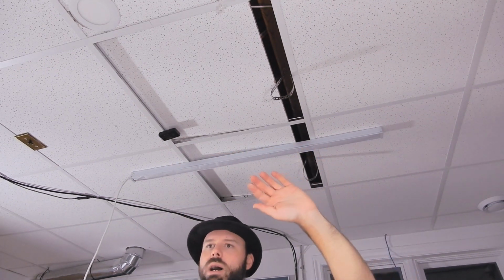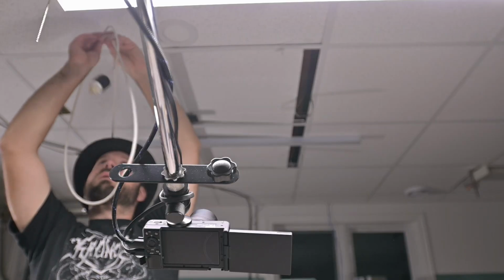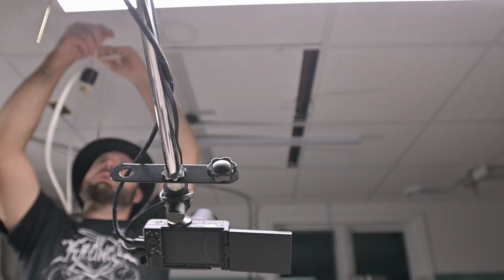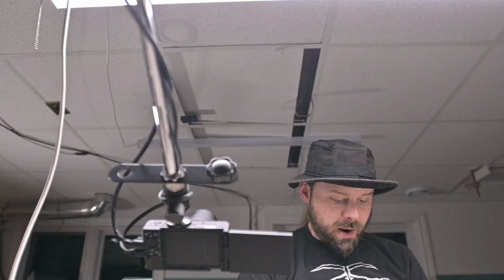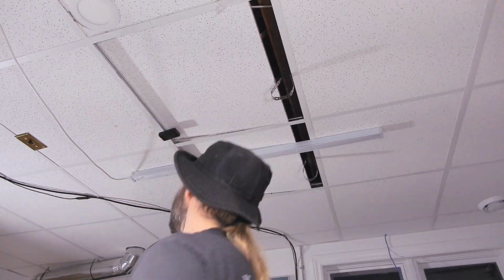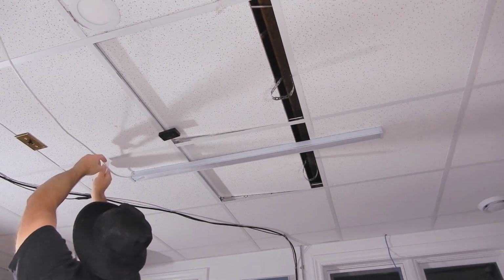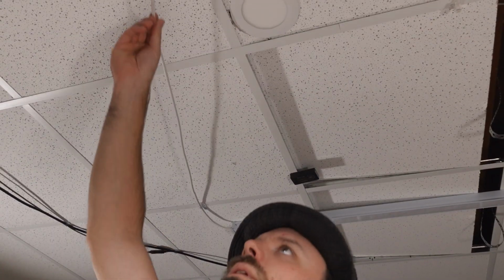Okay, now let's get the wire somewhere that makes sense, which is there's a wire hook up here. We should put a wire hanger up there. Good thing I got more of these. With this small amount of mounting solution, we're going to want to make sure that we take the weight off of the light. That's good. We can tie that up more later.